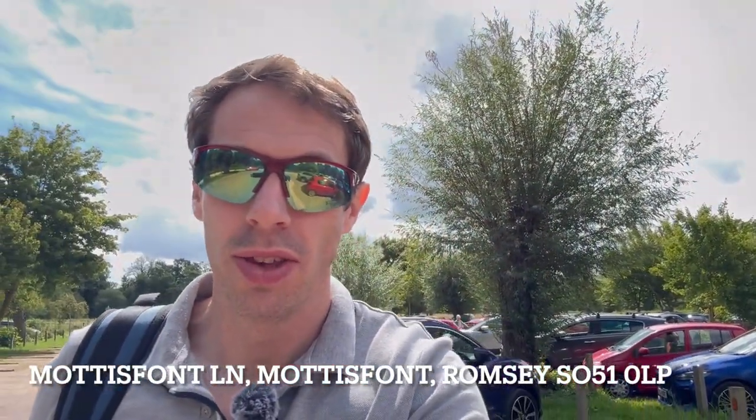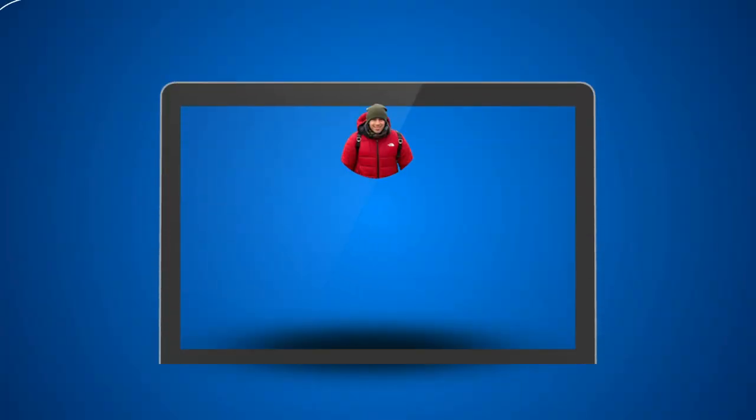Good morning, guys. We are at Mottisfont today, which is another National Trust place. It is just above Southampton. We're going to check it out. Obviously, it's free to National Trust members, and I'll let you know how much it is when I get to the board, and we'll show you around this place. All right, let's enjoy Mottisfont. Let's go.